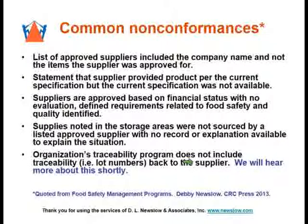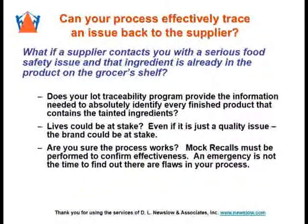What happens if we see a traceability issue where a supplier might call up and say, we have an issue. Can you go back and find everything that product went into? So if the supplier contacts you with a serious food safety issue and states that the ingredient is already in the product on the grocer's shelf, does the program provide the information needed to absolutely identify every finished product that contains the tainted ingredients?